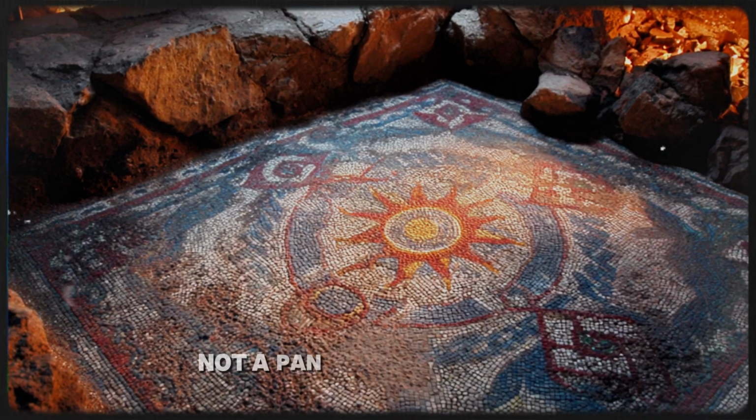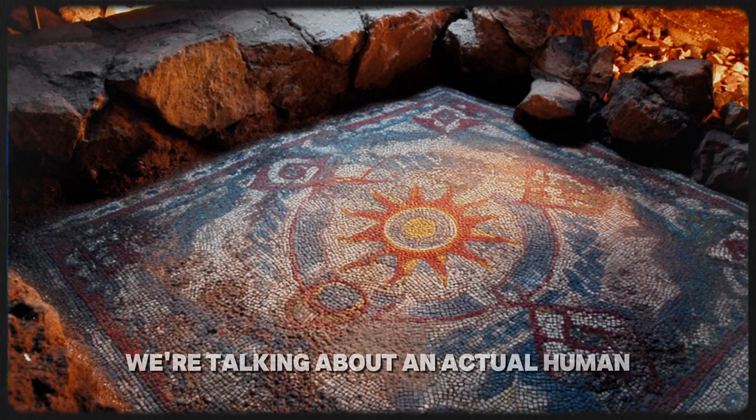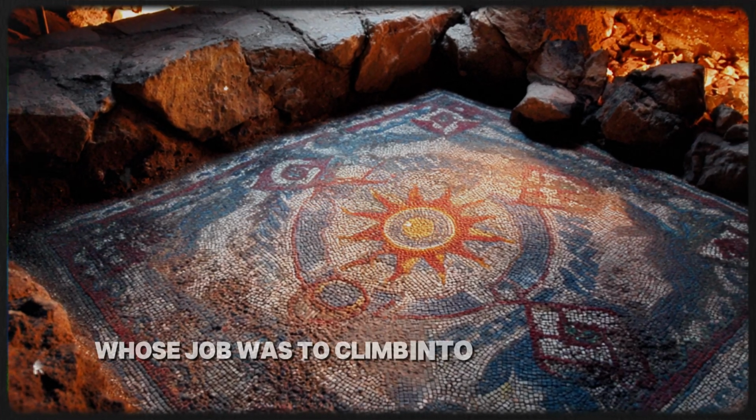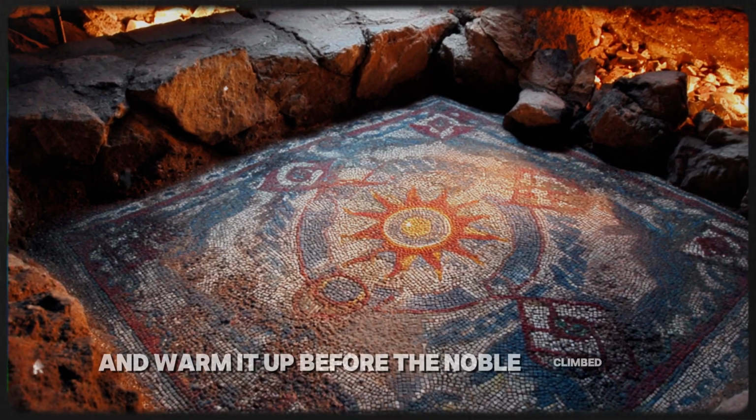No, not a pan full of hot coals. We're talking about an actual human whose job was to climb into the royal bed first and warm it up before the noble climbed in.